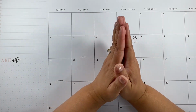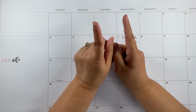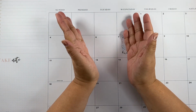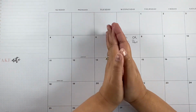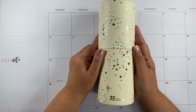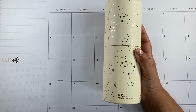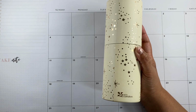I was not planning on filming this video today, but I received a wonderful, huge box in the mail today, and it's from Erin Condren. First of all, I want to thank the team at Erin Condren for sending me on a pre-holiday shopping spree. So now I can share with you what's inside this advent calendar. This is called the 12 Days of Writing Tools Advent Calendar.